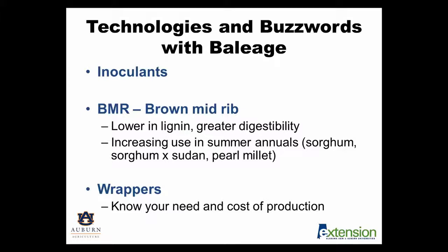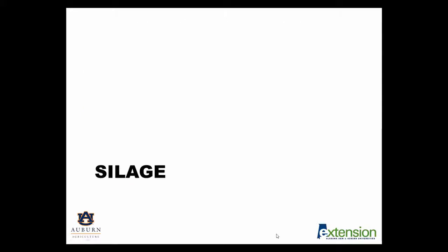Finally, wrappers. There's been a lot of change in terms of the types of wrappers that are available on the market, and we're starting to see more and more of those being offered at our commercial farm dealerships in the region. There are inline wrappers as well as individual bale wrappers. There's a lot of discussion and a lot of resources out there in terms of which one might be a better fit for your operation. I'd encourage you to go and look at some of those publications on which one might be the best fit if you're considering this as a technology for use in your operation.